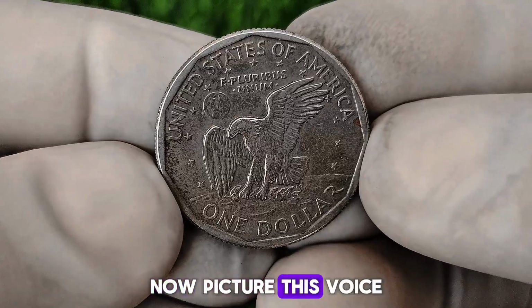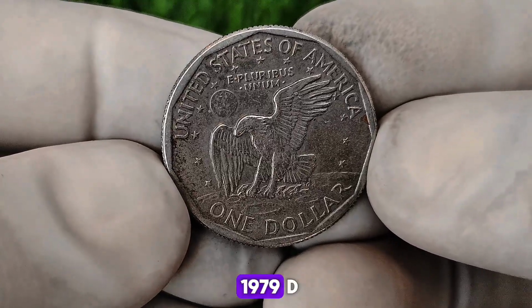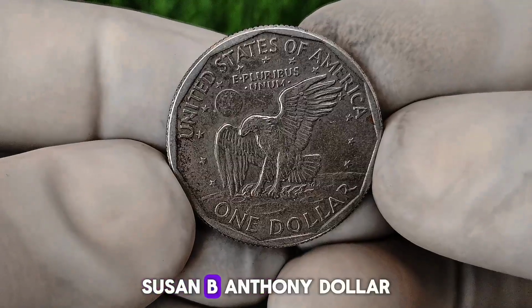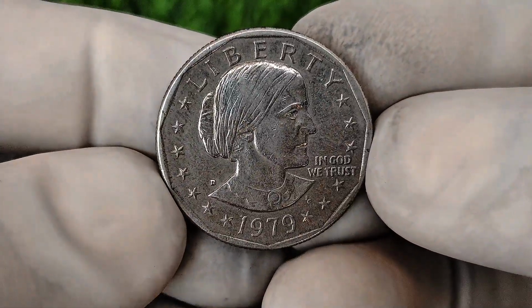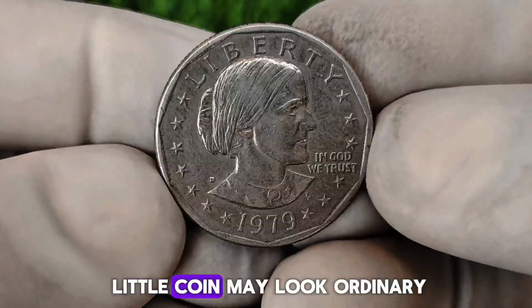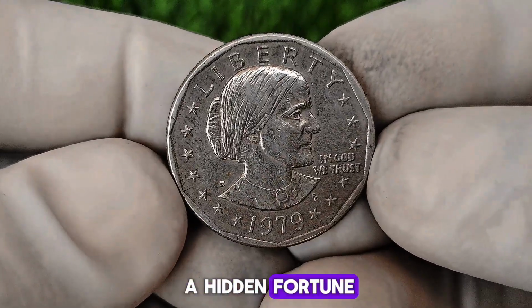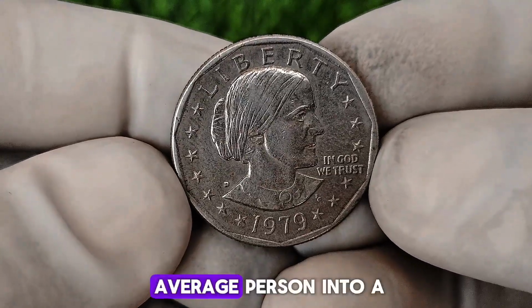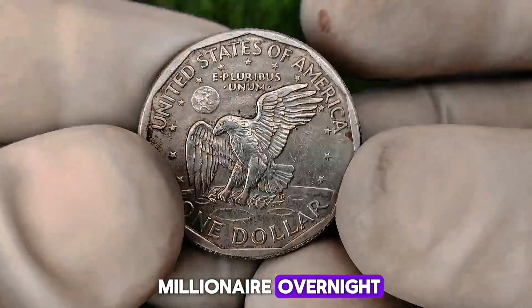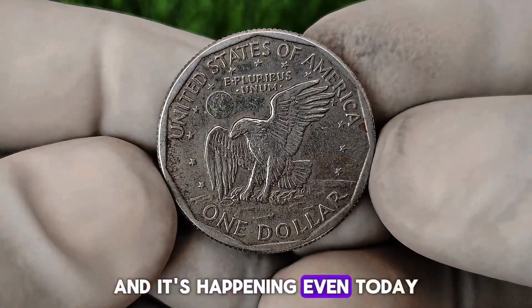Now, picture this voiceover moment. The camera zooms in slowly on a shining 1979 D Susan B. Anthony dollar. Soft background music rises. The voice says, "This little coin may look ordinary, but under the right light, it glows like a hidden fortune, a silent witness to history, a metallic miracle that could turn an average person into a millionaire overnight." It's shocking. It's real. And it's happening even today.